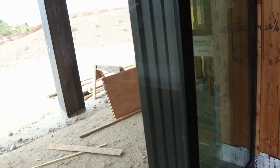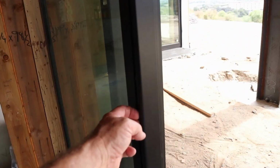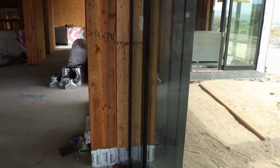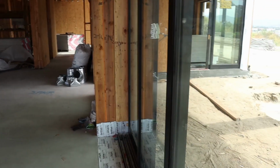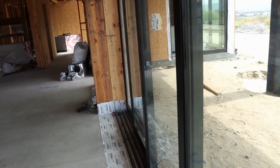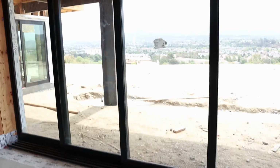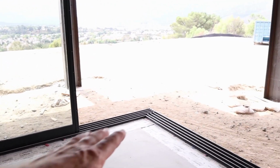And as they open up, they grab the other door. And then this is the locking panel right here. It locks in the corner over here. Show you over here. We're missing a locking panel here, but I can show you how it works. So as you pull these, they grab the second one, then it grabs the third one, and goes all the way. So we have two panels that we're missing, but you can see right there, that's how those open up. These are very custom. They'll lock in the corner right over here.